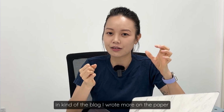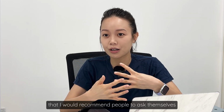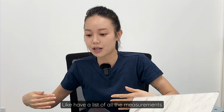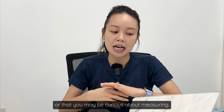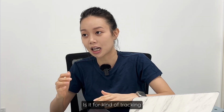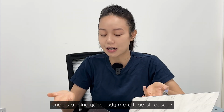That's why in the blog I wrote, more on the paper and for everyday audiences to read, there are four questions that I would recommend people ask themselves when they want to choose a device. The first thing is, what do you want to measure? Have a list of all the measurements that you're interested in or may be curious about measuring. And then also ask, why are you measuring this? Is it for changing lifestyle habits? Is it for tracking and making sure that you stay within a range of values? Or is it more for understanding your body more?